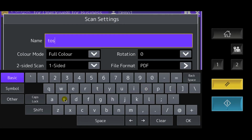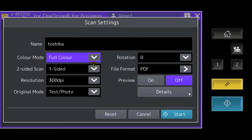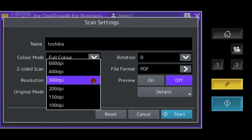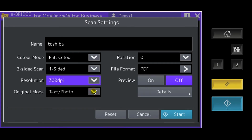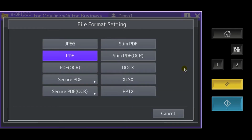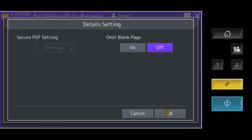You can rename the scanned document. Change the color mode. Select if you would like to scan the document as one- or two-sided. Change the resolution of the scan. And change the file format. If the machine is equipped with the OCR enabler, you can also scan to searchable PDF, Word, and Excel. The preview function allows you to preview the scanned document.